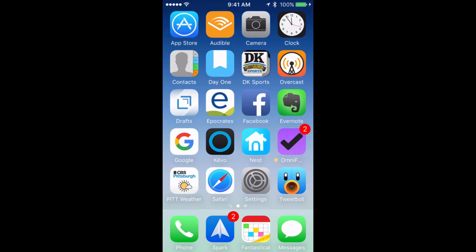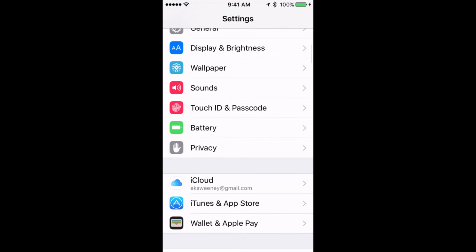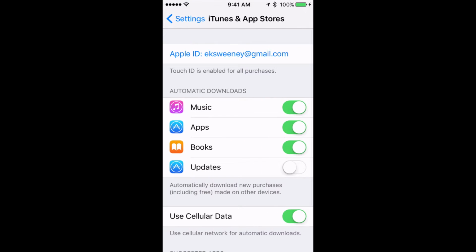This next tip is not to let iOS automatically update your apps. In iOS 7 or above, there's now a feature that automatically updates your apps to the newest version. Updating your apps when you want to helps manage your power. To disable automatic updates, touch Settings and scroll down to iTunes and App Store and find Updates. Toggle that switch to off.